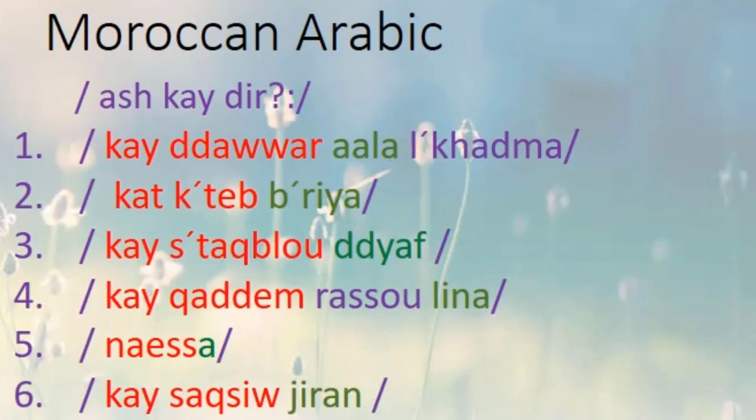Number 3, they are welcoming the guests. كيستقبلوا ضياف. They are receiving guests. ضياف. So ضياف, the guests. Okay, ضيف is a guest. Plural, ضياف. They are welcoming the guests. كيستقبلوا ضياف.